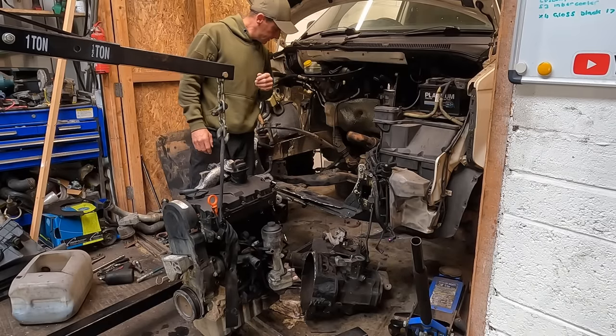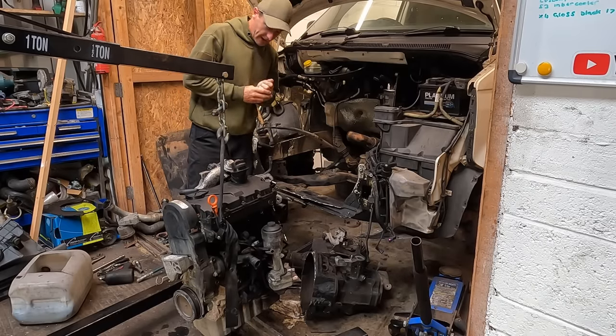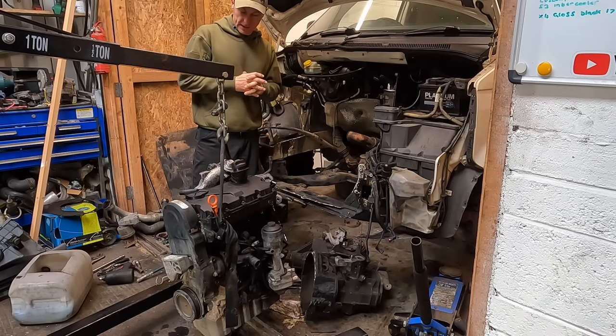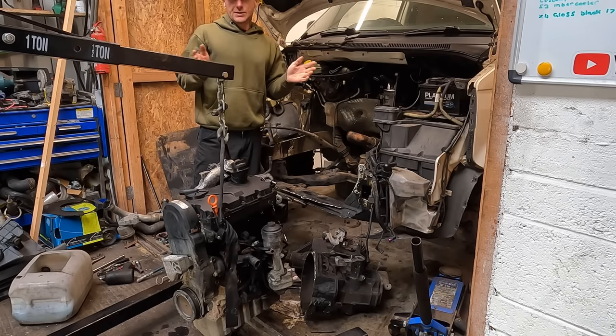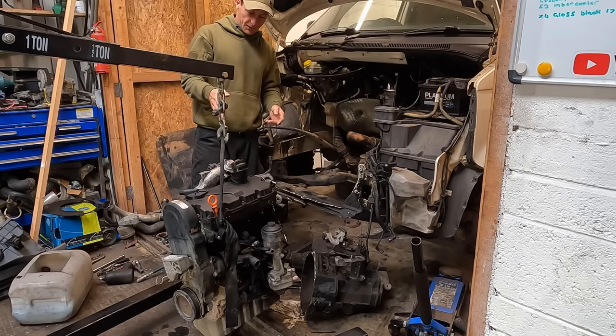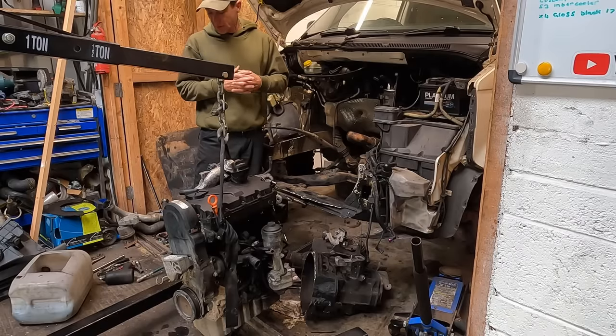Need to get changed, get some black clothes and black trainers on, because my trainers yesterday got absolutely soaked in the rain. Day two, let's get on with it. I'll quickly do this off camera, swap sumps, and we'll lower it on the floor, get the head off, and see what's going on with this.